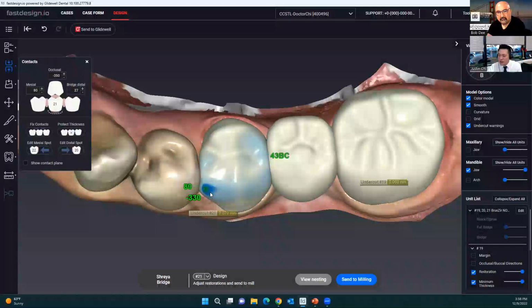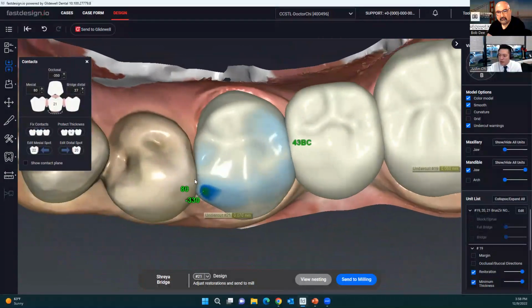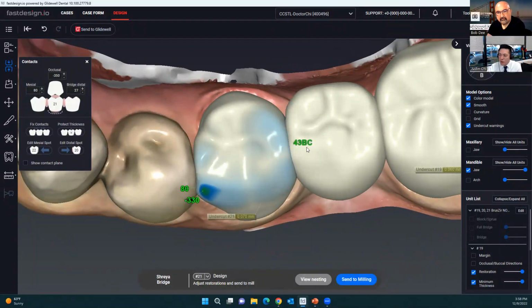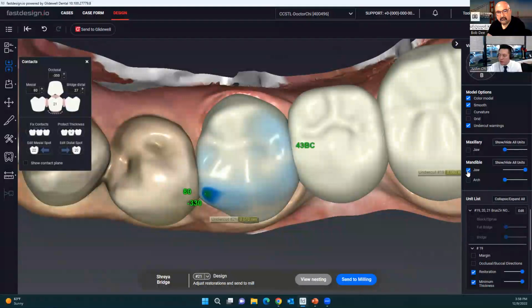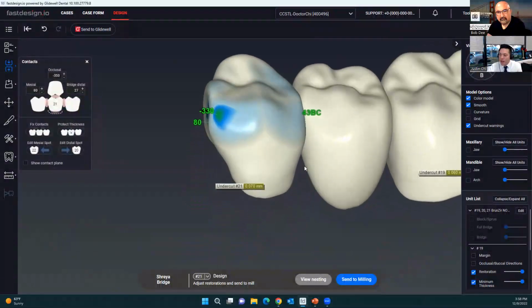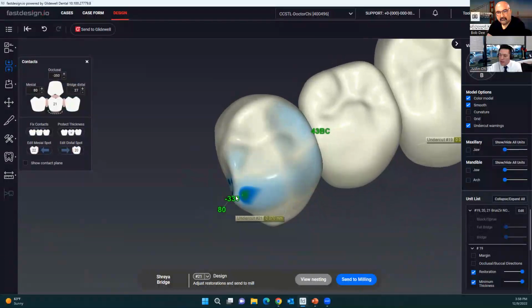Here is a little bit heavier. But what I see is maybe it's actually on the mesial side, it's hugging that mesial tooth a little bit more. So what we can do is, Bob mentioned the smooth function. I'm going to hide the mandibular model. So I'm going to get rid of the prep model. And you can see how there's a little bit of an extension on the buccal, that mesial buccal area.